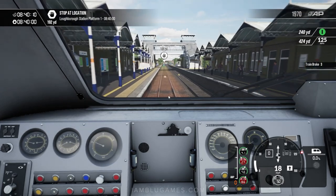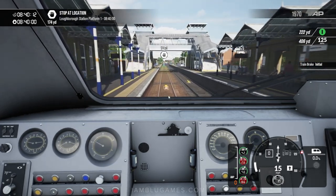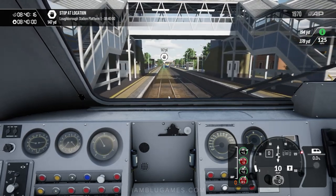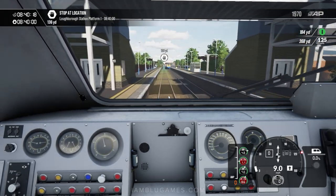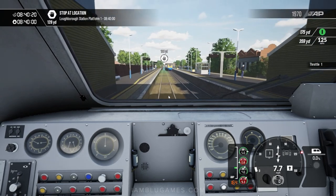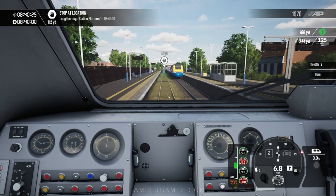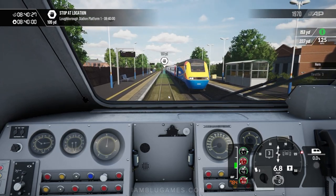Man, this looks like an old station. This legit looks like an old station, even the design of it. You can even see the stairs kind of rusting. Here comes another HST. Look who met us here at Loughborough. What's up, bro? Toot toot. That was kind of cool.